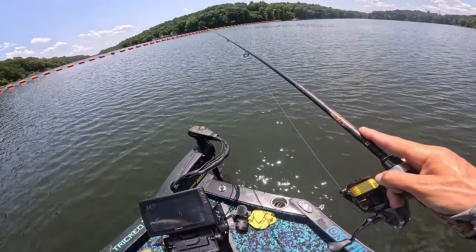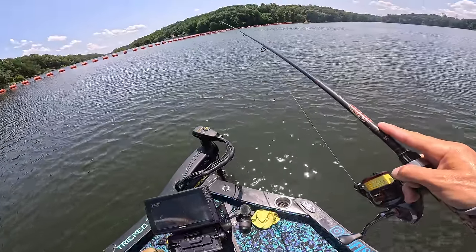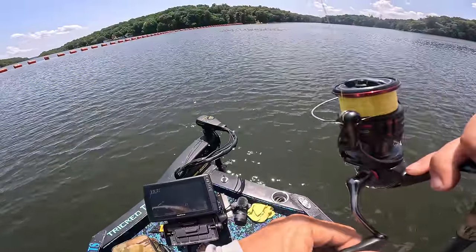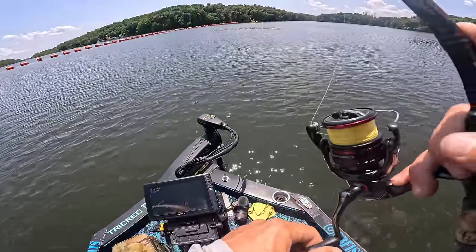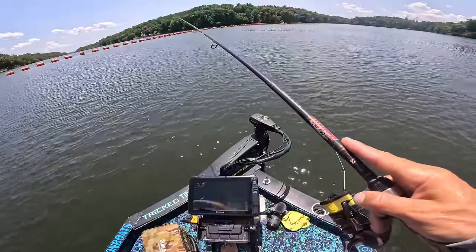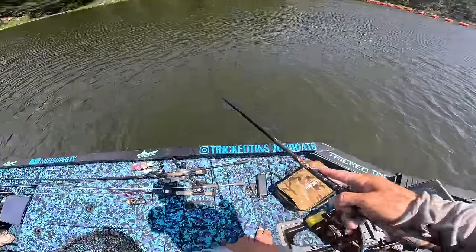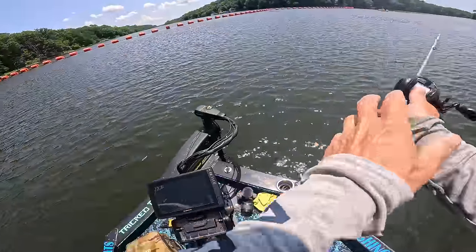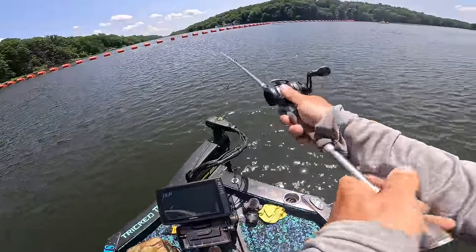Money. We gonna find out today. Dude, those are big. Come on. Garmin programmed fish. Yeah. There are so many fish here. Well, that's straight out.